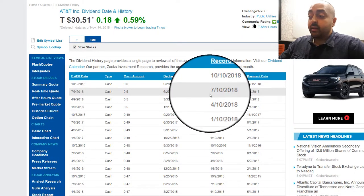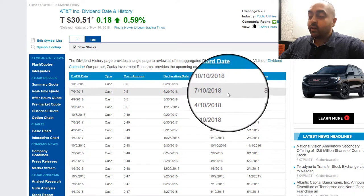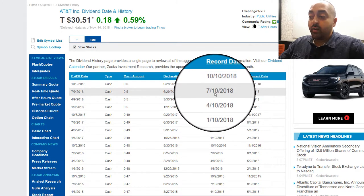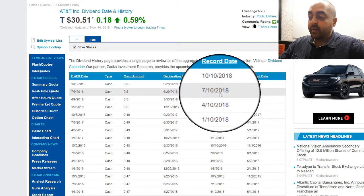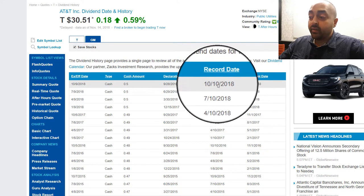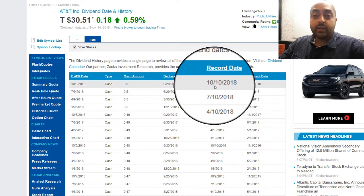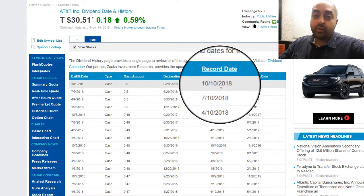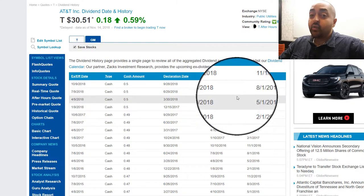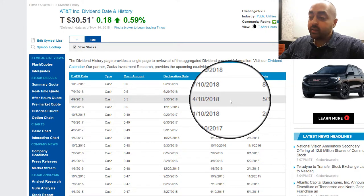Now, if you buy it July 7th and sell it October 10th, you would get 2 dividend payments because you would have bought it before the record date of this dividend payment, and also, on the record date of this dividend payment, which is October 7th, you would still have been a shareholder if you sold it October 10th. So that's how you get paid for dividends, or that's when you should buy a stock in order to get included in the next dividend payment.